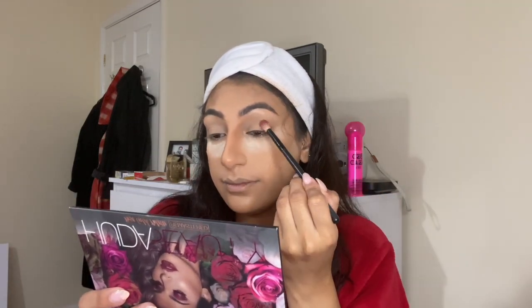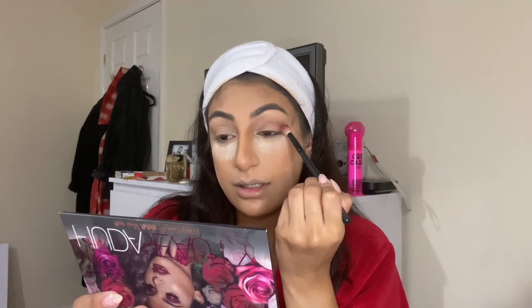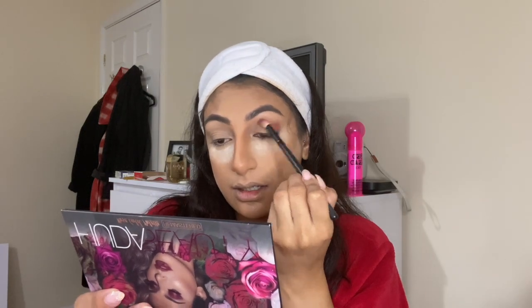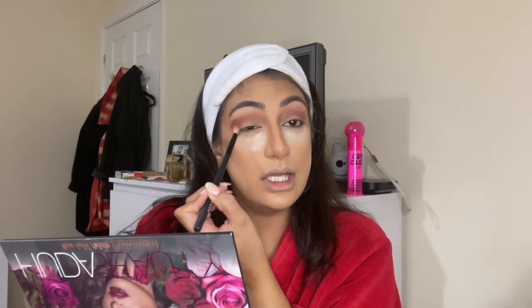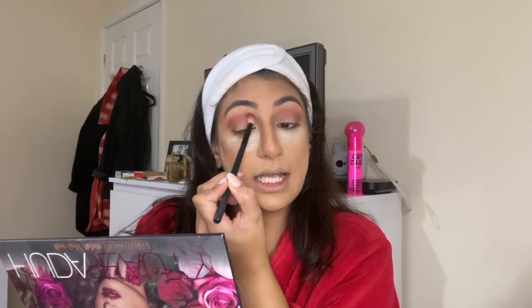Okay, I'm going to start my eyes now, and I'm going to use the Huda Beauty Rose Gold Remastered palette, and I'm going to take the shade Henna and just blend that into my crease line. Especially when you're working with bigger colours and multiple colours.